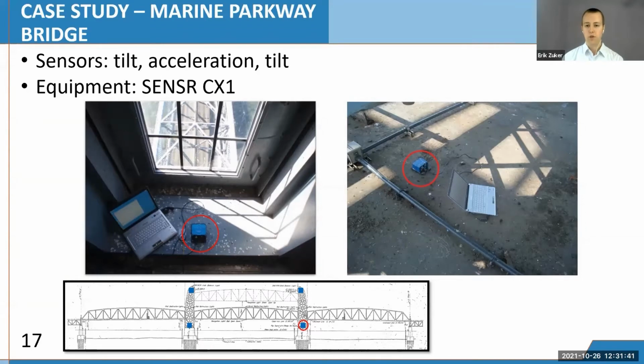The data acquisition units were present on the structure itself to collect that data, and the 4 locations are shown below in a schematic format. We had 1 on each of the main towers, as shown on the right, and we had 1 in the tower room. With these limited number of sensors, we were able to assess a number of things.